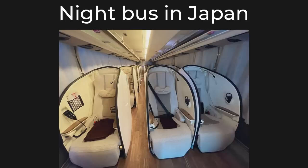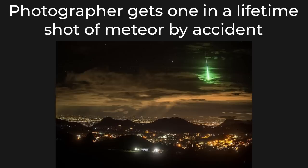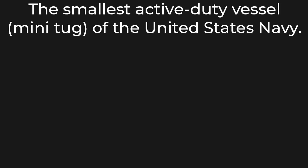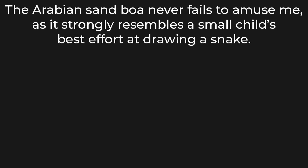Night bus in Japan. Photographer gets one-in-a-lifetime shot of meteor by accident. The smallest active duty vessel, a mini tug, of the United States Navy. The Arabian sand boa never fails to amuse me, as it strongly resembles a small child's best effort at drawing a snake.